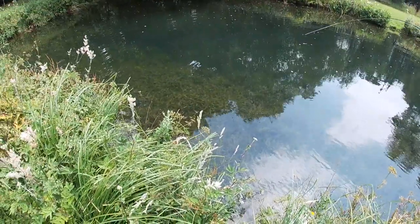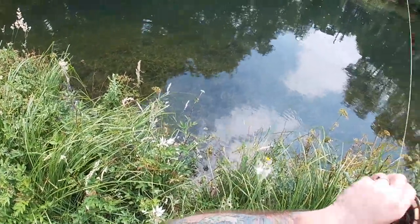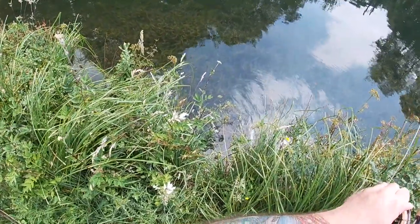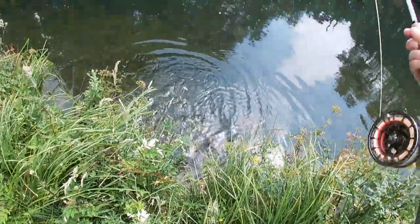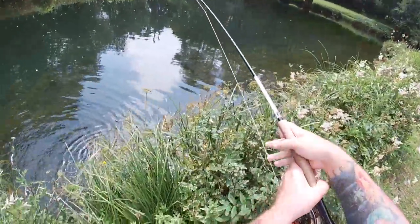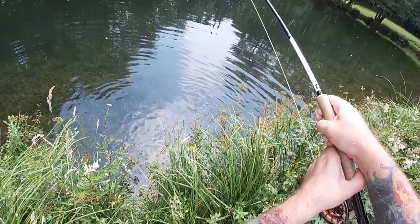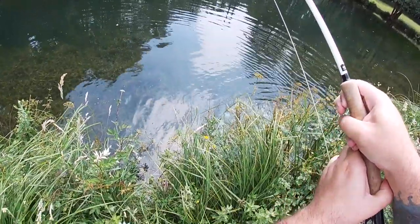Oh, yeah, there we go. That's better. I'm on my 5-weight rod, not my 7-weight. And you, Mr. Blue, get out of those weeds, please. Oh, that's a lovely blue. That's a chunky, chunky blue. Oh, he wants into those bloody weeds like no one's business. Oh, mate, come on.